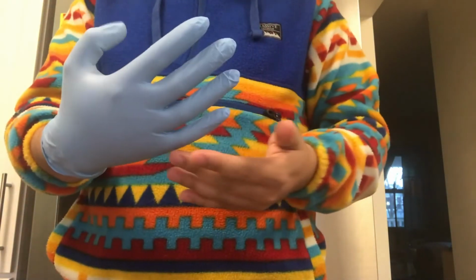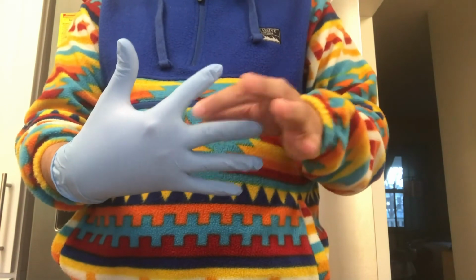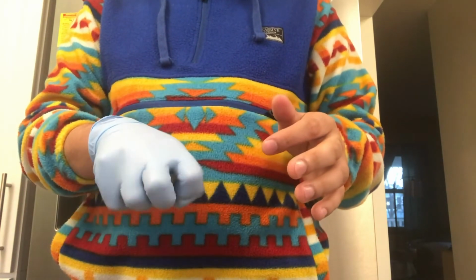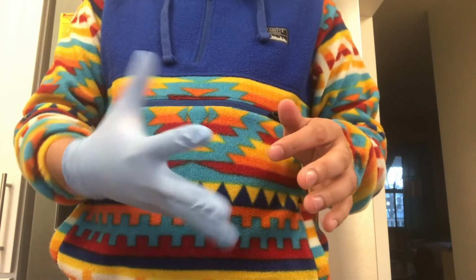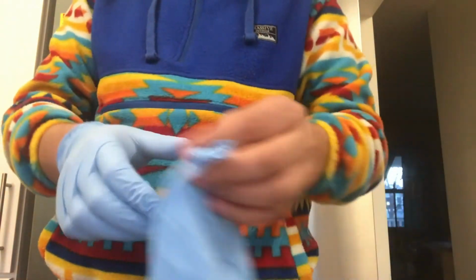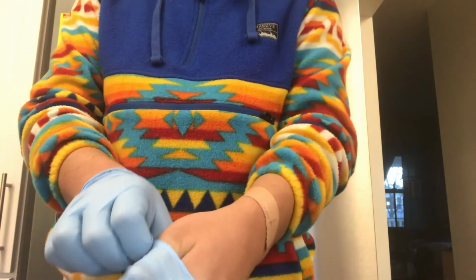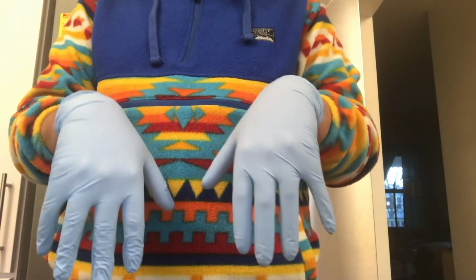Now, these gloves are a little too small for me, and you can tell because there is the webbing in between. You want to have a little bit of loose, so your hands won't get tired and you will not run into the possibility of accidentally ripping them. So I'm going to go ahead and add the second glove on. And now I have both of my gloves on.